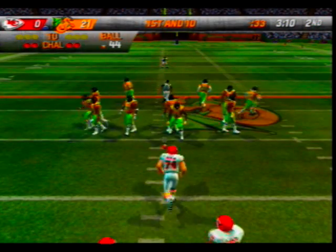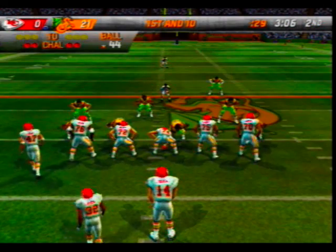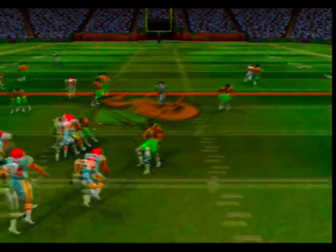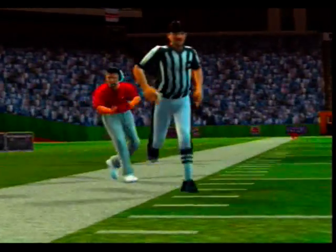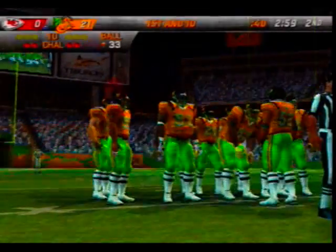First down, ball on their own 44. They'll go from the shotgun. Going to the air on first down. Leap from the wide receiver. They've got something going here. Yeah, it's been one first down after another. They're putting together a nice-looking drive here.